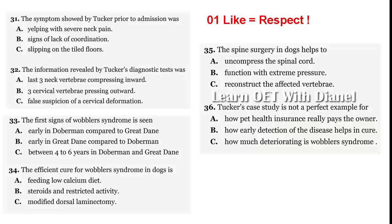Some Wobbler's dogs can be managed on steroids and restricted activity, but the only real cure is a spine surgery called modified dorsal laminectomy. It is a surgical procedure of the spine, which aims to provide access to a prolapsed disc and therefore relieve pressure on the spinal cord. This surgery can take place only once the location of the trouble spot is known. This procedure is also used for dogs with severe neurological damage to the hind limbs, bladder, or bowel, as a result of spinal cord compression.